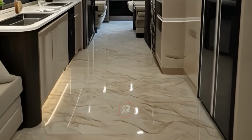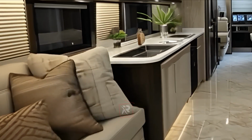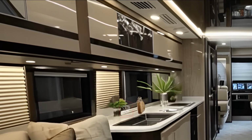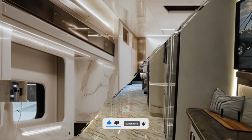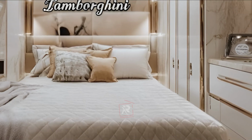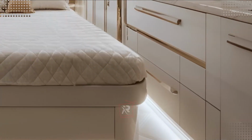Powertrain. The 2026 Lamborghini Motorhome is powered by a hybrid V12 engine connected to electric motors. This engine, which is under the hood, or rather the floor, produces over 1,000 horsepower. It can provide incredible agility and stability, whether it is parked on a snowy mountainside or traveling on the Autobahn, thanks to its adjustable air suspension and all-wheel drive system.